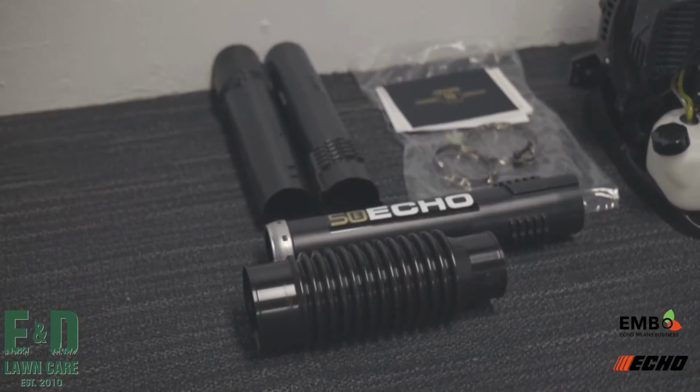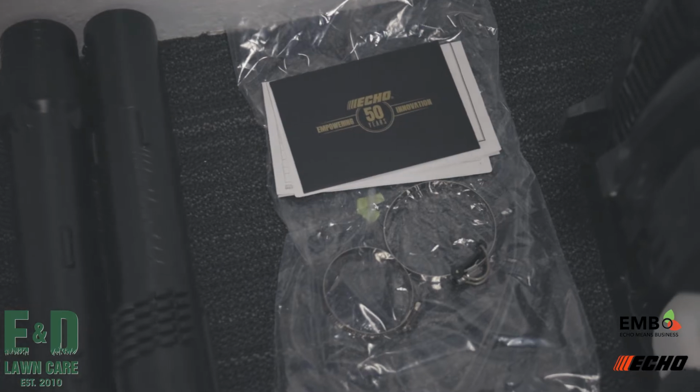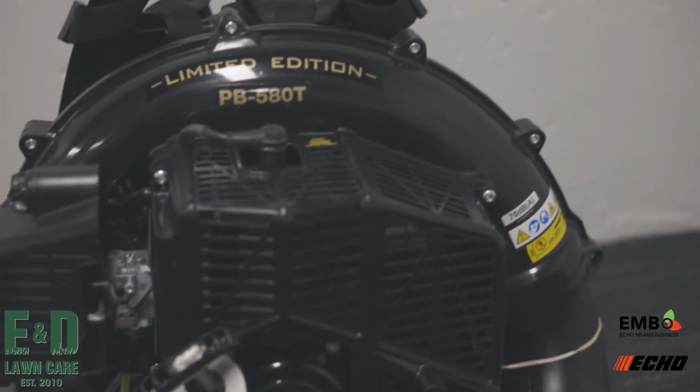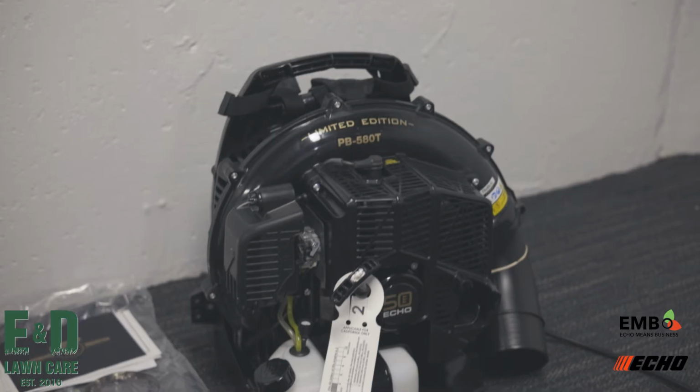The PB-580T is a best-in-class blower. It's a powerful backpack blower that features a new and improved tube-mounted throttle grip and vented backpack for all-day comfort. It's also known as the Gusty Sidekick. With an engine displacement at 58.2 cc, this blower can kick some serious butt and leaves.